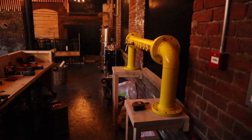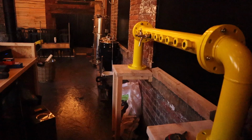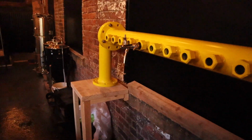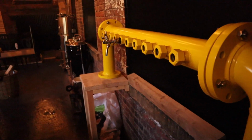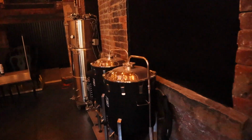Taps are in position, they're just not in place yet. Got to adjust the sink underneath for the taps to drip into because they were a bit proud. Got some of the equipment in.